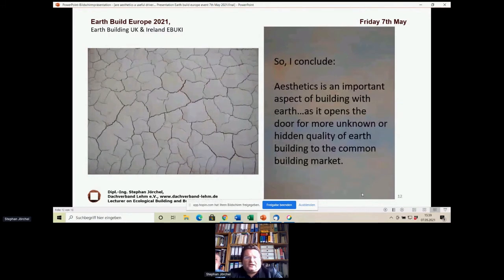So I would conclude that aesthetics is an important aspect of building with earth, as it opens the door for more unknown or hidden qualities of earth building to the common building market. Like Oliver mentioned in the beginning, maybe this is the chocolate box. Then you have a really impressive aesthetics, and you can attract somebody to look and say, oh, what's that? Maybe I can use that, or that's interesting. So maybe we can say this is the chocolate box, to come back to what Oliver mentioned.